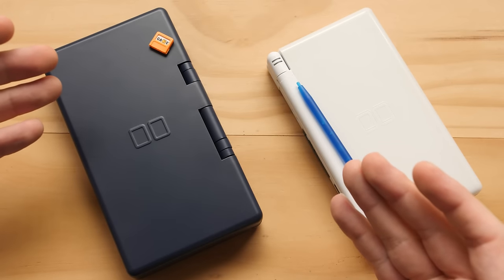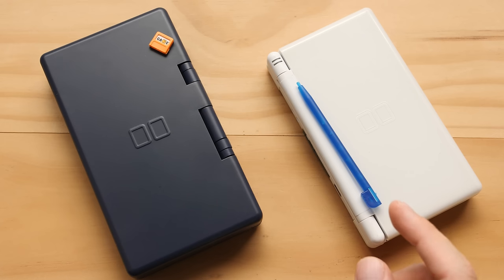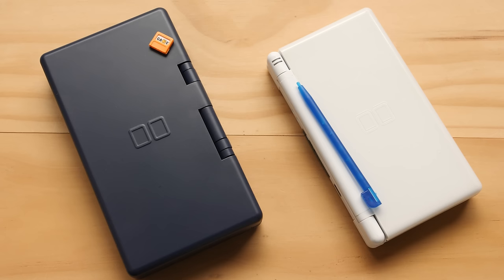But that brings me to the question of whether or not you should buy a DS in 2023. And the short answer is yes, but it depends on a couple of things. And I feel like after I did this entire video, I have a good understanding of who this is for in 2023 and which models of the DS I would recommend that people go out and buy.